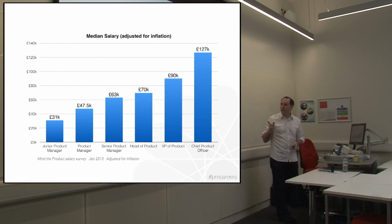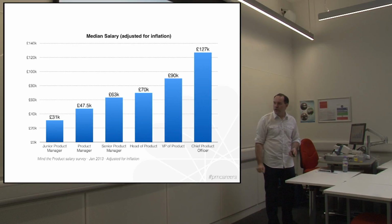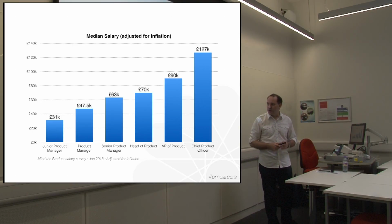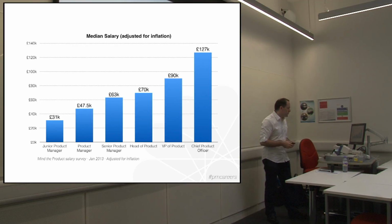Oh, there's one important benefit I forgot to mention, which is you do get paid to do this. This is some numbers I pulled from a report. I admit that it's a few years old. The numbers are adjusted for inflation. The organisation that created it are running a new survey right now, and so I hope to have fresh numbers. But these aren't too far off my expectations of the salary expectations at these different points.